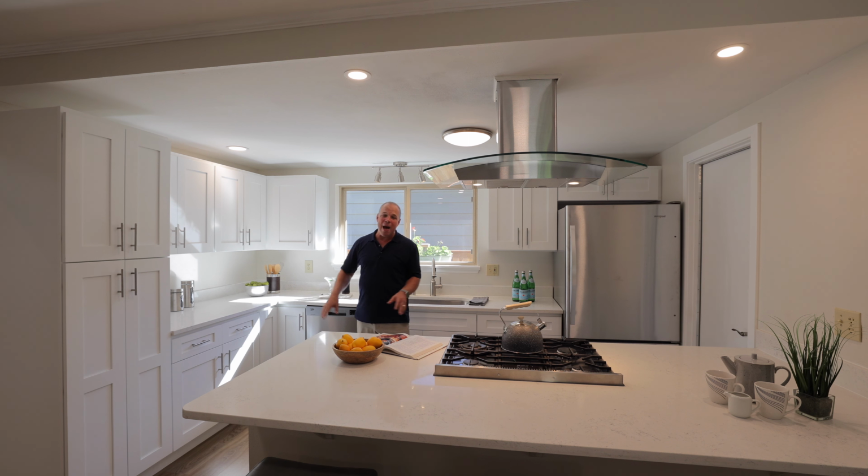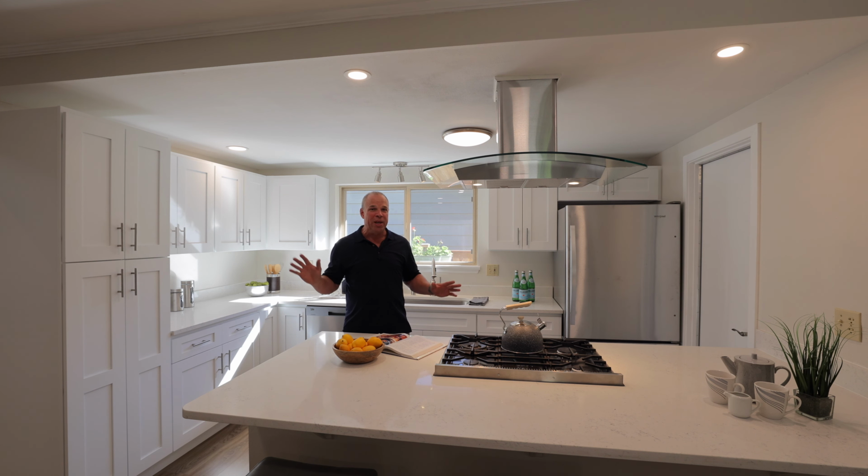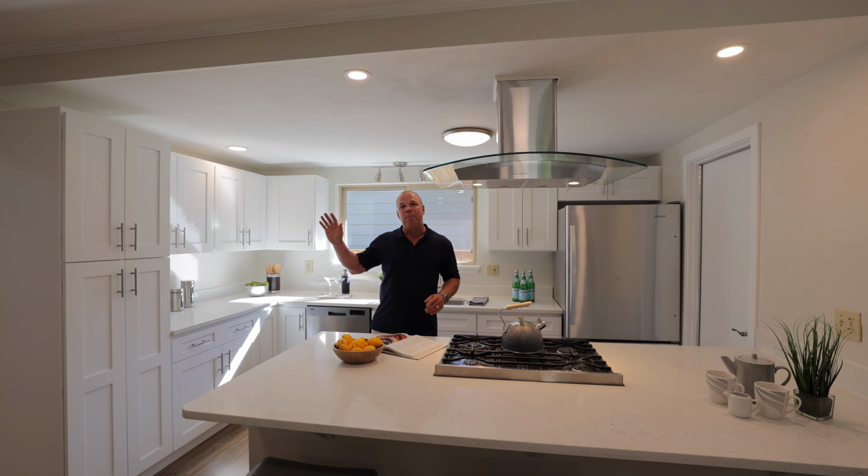Look at the gorgeous cabinetry, stone countertops, gas range, new appliances. The bathrooms are all completely brand new. The yard is like a paradise. We've got a couple of water features, a nice covered patio, a little shed.